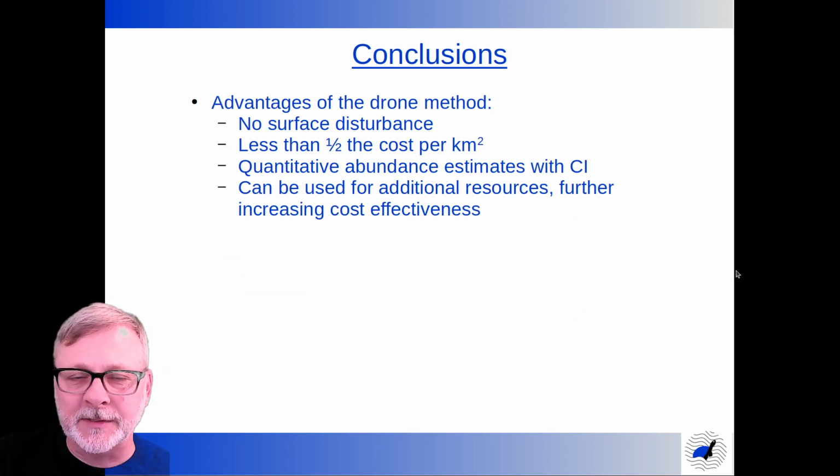The drone method has the advantage that it does not produce any surface disturbance. It's less than half the cost per square kilometer of pedestrian surveys. Using our drone distance R package, it can generate quantitative abundance estimates with confidence intervals. And we can also use it to document other resources. In this case, we did use it to study the dwarf bear poppy as well as the desert tortoise with very little additional cost.